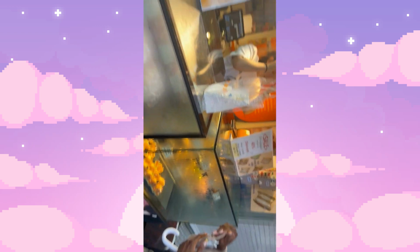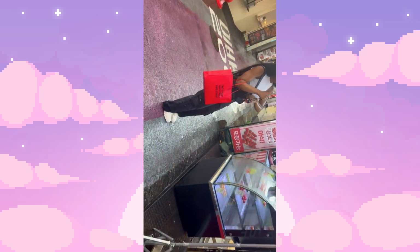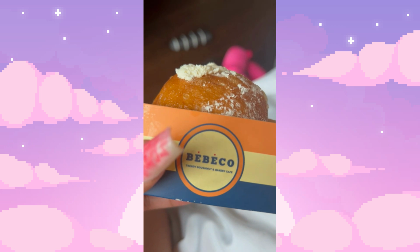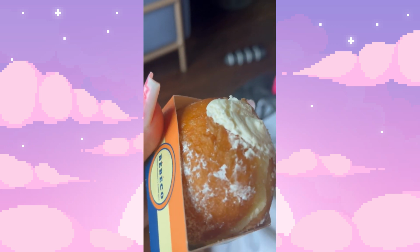And then more street food. I think we're getting some desserts here. It was so good. Hopefully you guys can see. Yep, there you go. Go over there and get you some food. I'm showing you guys the name.